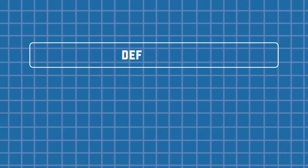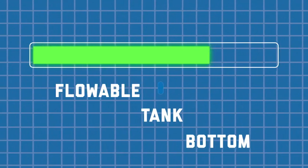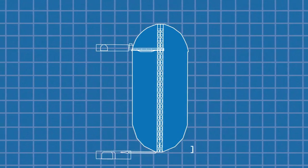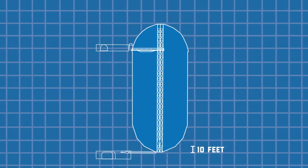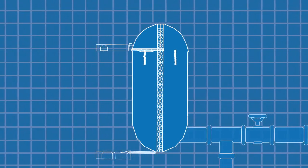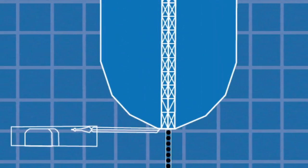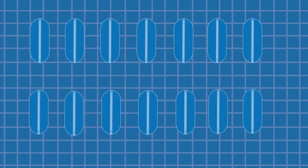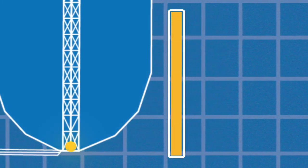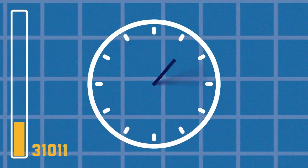One of the final steps in the defueling process involves removing fuel from an area called the flowable tank bottom. In Red Hill's case, removing fuel from the flowable tank bottom refers to the process of extracting fuel from the last 10 feet of each tank, tanks that stand 250 feet tall. Above the 10-foot level, main fuel lines can utilize gravity to remove most of the fuel. Below this level, however, a smaller drain line at the bottom of each tank is utilized. Red Hill has 14 active fuel tanks, with each flowable tank bottom holding roughly 120,000 gallons of fuel. Each flowable tank bottom is expected to take 14 hours to defuel.